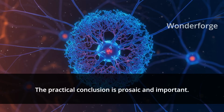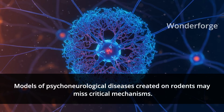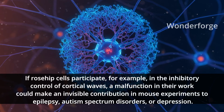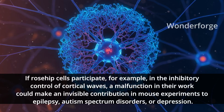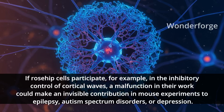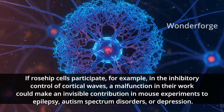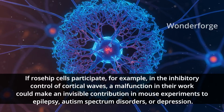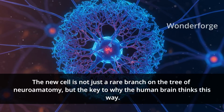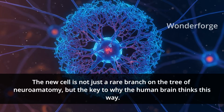The practical conclusion is prosaic and important. Models of psychoneurological diseases created on rodents may miss critical mechanisms. If rosehip cells participate, for example, in the inhibitory control of cortical waves, a malfunction in their work could make an invisible contribution in mouse experiments to epilepsy, autism spectrum disorders, or depression. The new cell is not just a rare branch on the tree of neuroanatomy, but the key to why the human brain thinks this way.